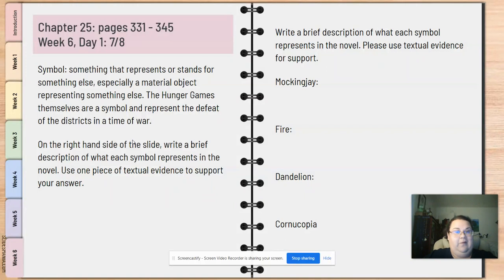Now, here we go. On the right-hand side of the slide, write a brief description of what each symbol represents in the novel. Use one piece of textual evidence to support your answer. Okay. Now, first is the mockingjay. The mockingjay is a bird, it's a mutt, that was created by the Capitol in order to spy on the rebels. It totally backfires on them, and the rebels catch them, tell them lies, and send them back to the Capitol.